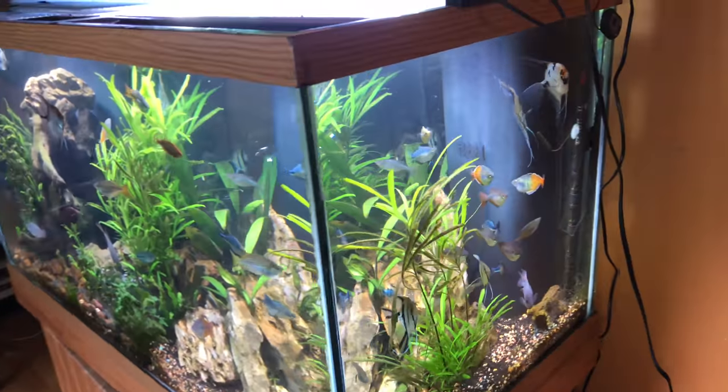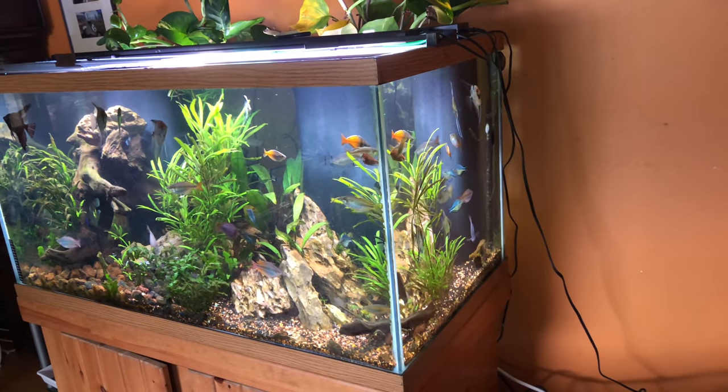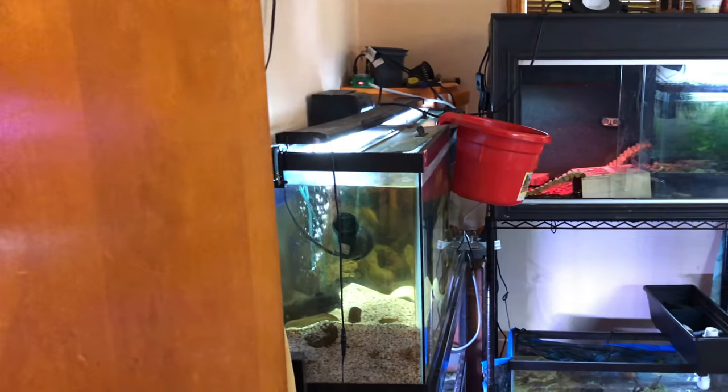And if I come into the living room, here's my very noisy filter. This is my 125 rainbow tank. Clown loaches, angels. Little corridors.